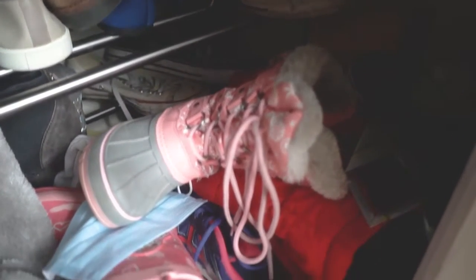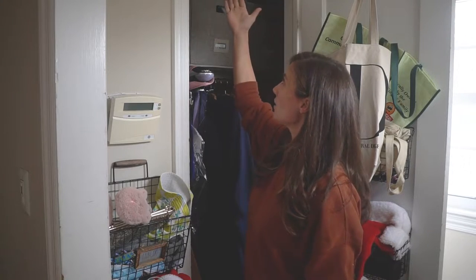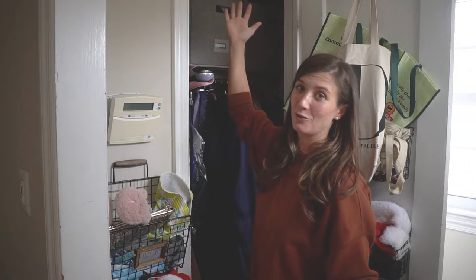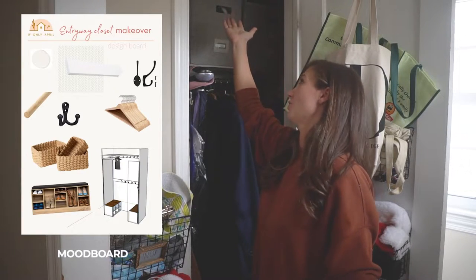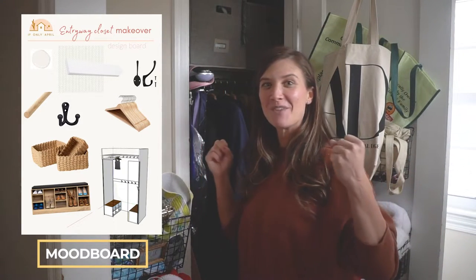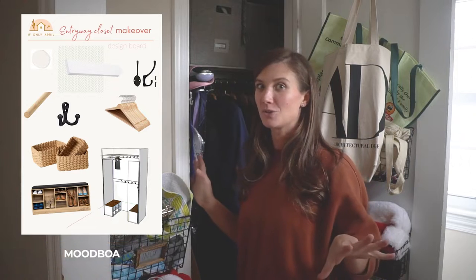Also the shelves up there. I'm not even sure why I have the second shelf there, because I can't even reach in, and there's nothing in those boxes. We're gonna make it more practical and always stay in budget. I think my budget is like $200.